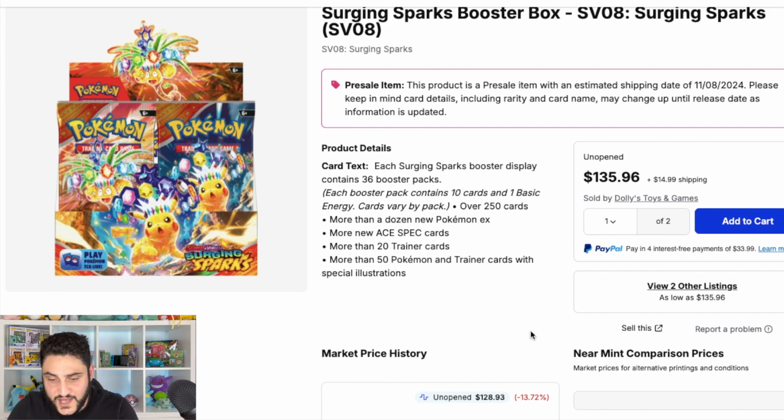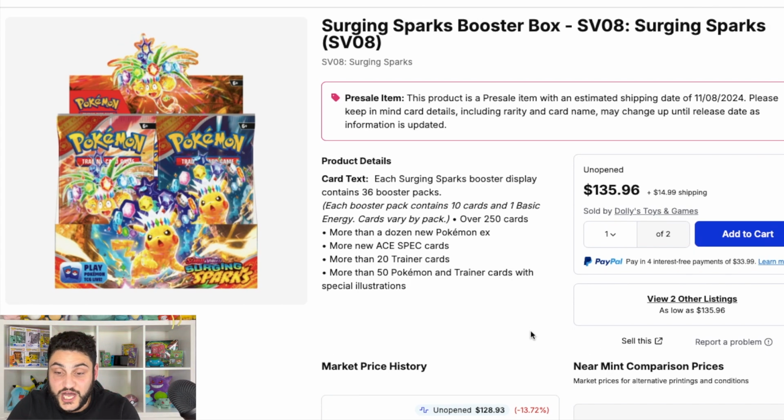Pull rates are not out yet, but based on what I pulled from my booster box, when I did open it, I was able to pull 1 special illustration rare and 3 illustration rares, which is not too bad. I could have been a little bit lucky, because luck of the draw, you got 1 booster box and you got something nice in it. But only time will tell. Once TCG Player and all these other websites release their data for what the pull rates are on this, we'll know how difficult the pull rates are and how much this booster box is going to go up by, because of course the two are correlated at the end of the day. But I just talked a lot about Surging Sparks.